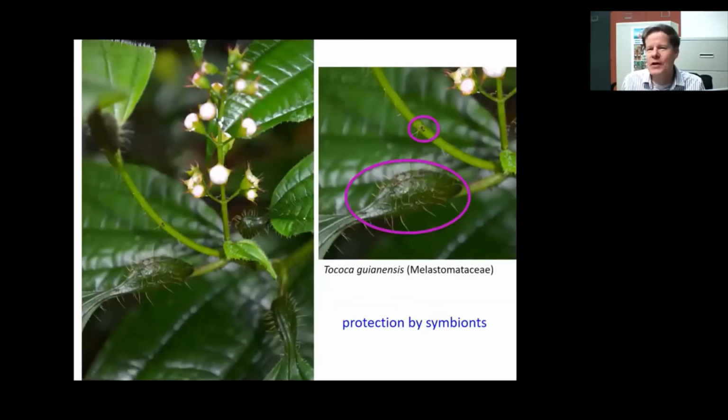Symbionts are those organisms that live in close association with other organisms, different species. In this case, that same plant that I showed you earlier with the mechanical protection also has symbiotic ants that live in the hollows, in these swollen parts at the base of the leaf blades. It's absolutely fascinating, and this is a very specialized symbiosis. Usually there's only one genus of ants that will live in association with these plants. So when the plant is disturbed, for example by a caterpillar munching on the leaves, the ants will come out, and they're very aggressive, and they will bite the caterpillar and drive it away.